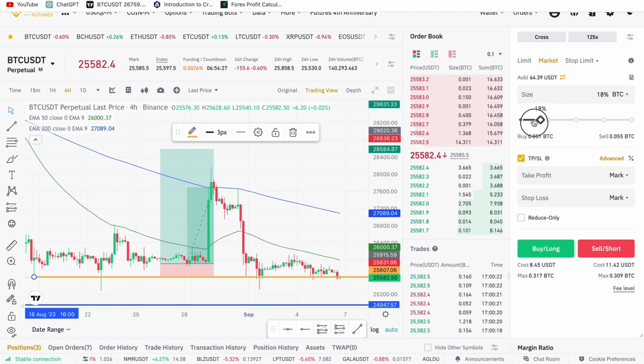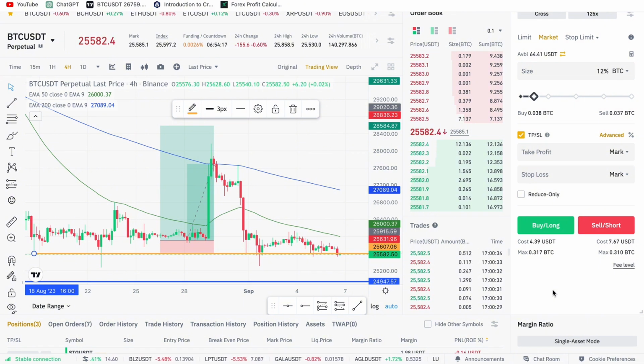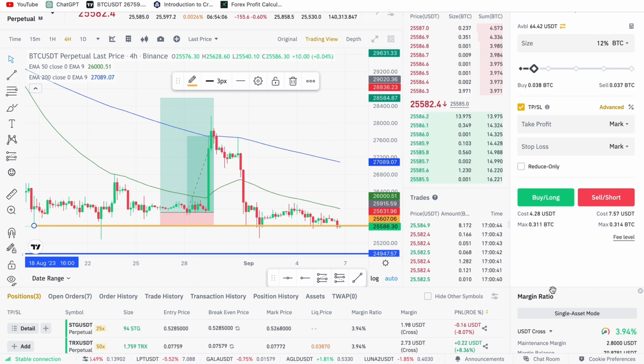So when we are using 10% as cost, let's just say 12% of $64 is about $7. So look at the cost. The cost shows you how much you are currently investing on the trade, and the bigger your lot size or your cost, the more money you are going to make. You guys get me? So the bigger your cost, the more money you are going to make.